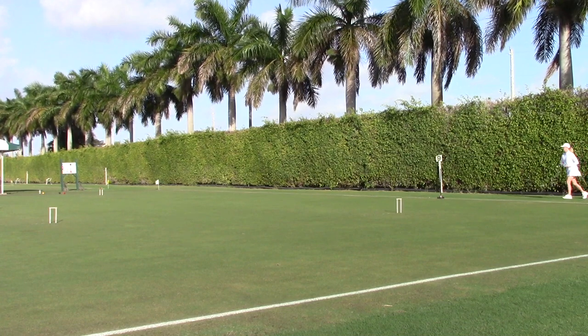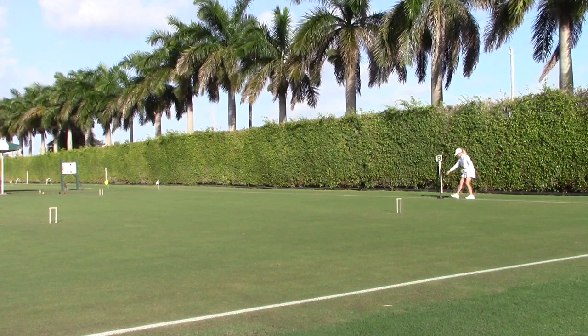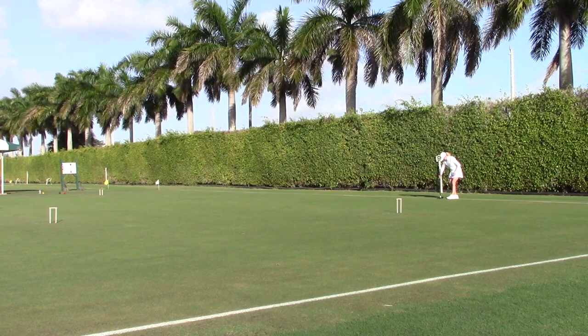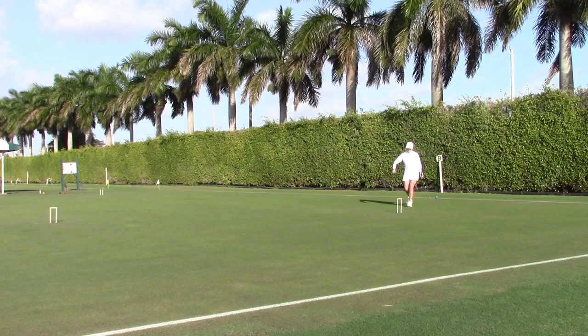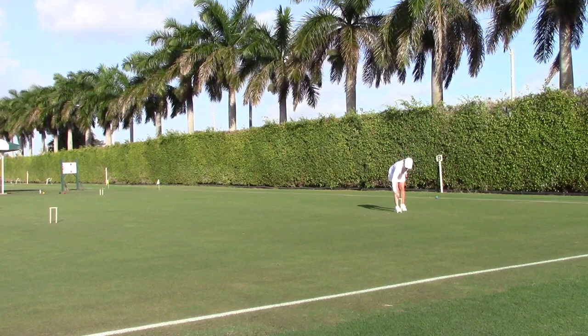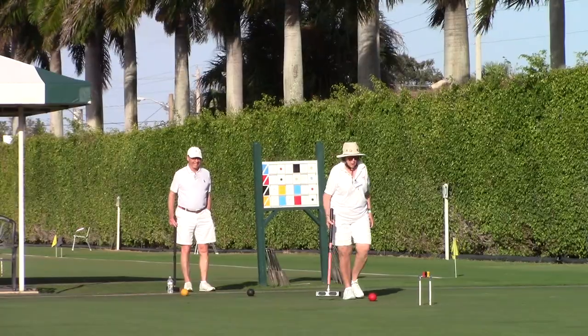Blue out of bounds by hoop two is pretty common in first flight because that's its hoop, but in championship flight, where attacking is more inevitable, blue ends up in corner one or corner four far more often.